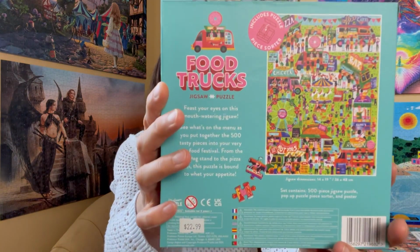It's not an image that I normally do. It's a very busy puzzle with a lot of detail, but I did like the colors. So one thing I noticed right away is the packaging is really sturdy. A nice square little box, and I love how it opens up. Look at this. You just pull the string there.